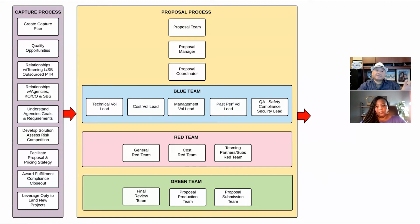So you've got the capture team doing their work, you've got the proposal team doing their work, and the capture manager manages all of this here. So just because it's in the proposal process doesn't mean that they disappear. They bring the project to the proposal team. The proposal team coordinates who's going to be the technical volume lead, and so they manage this process along with the proposal coordinator. So the capture manager facilitates this process with the proposal coordinator, the proposal manager itself.